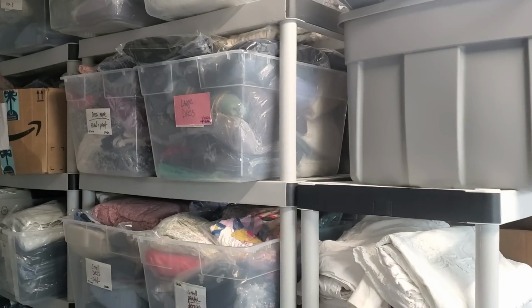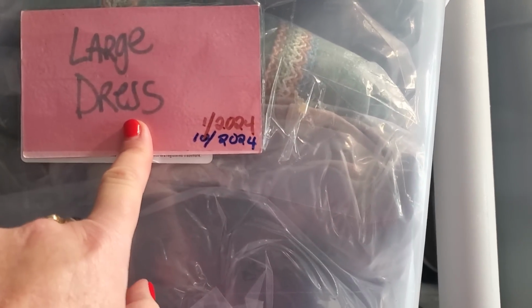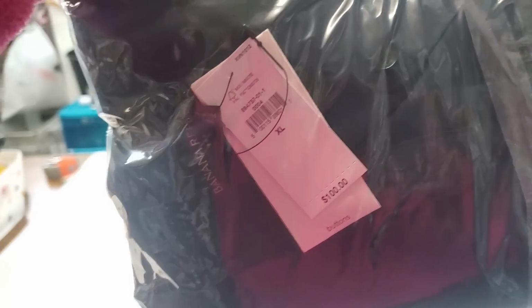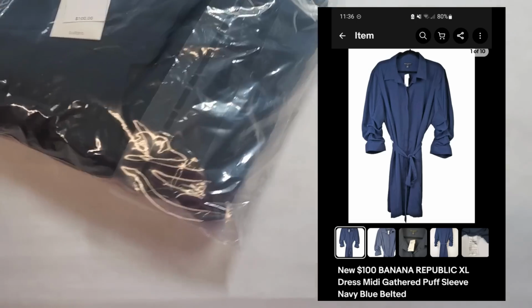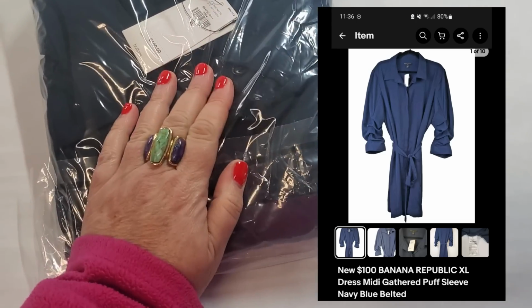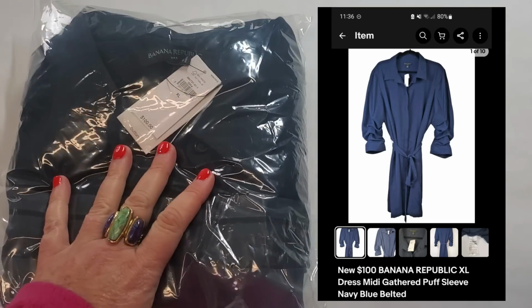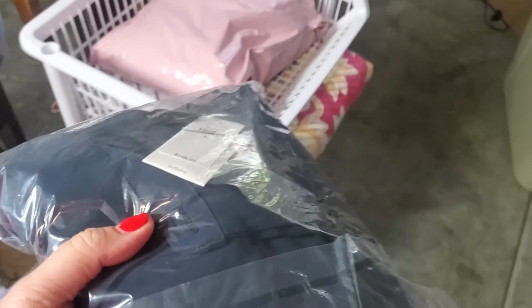I know I just sold this Banana Republic dress. It should be in my large dress bins. This one's solids, this one's prints. I know, it's like an old school system. Here it is right on the top because I just listed this. It was Banana Republic, which is a kind of a mall brand, a very oversaturated brand, but this was new with tag for $100, and it had a really cool puff sleeve to it. It sold for $39.99 plus shipping.